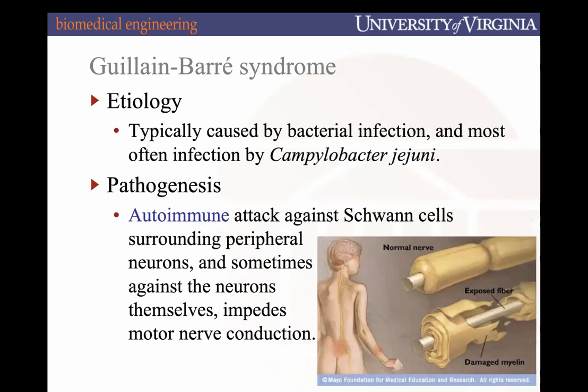The etiology, or the cause, of GBS is typically a specific bacterial infection, oftentimes by Campylobacter jejuni, or C. jejuni. The pathogenesis of this disease develops where our Schwann cells, the cells that wrap and encase our peripheral nerves and produce the myelin sheath that helps promote saltatory conduction, become the self that's identified as foreign, and they're attacked.